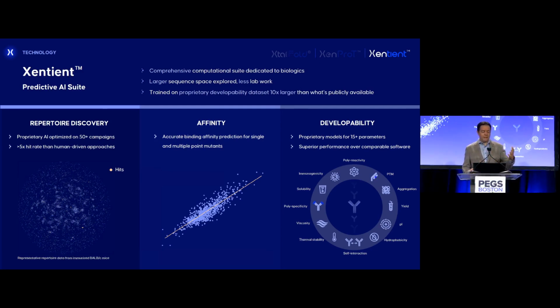And we also utilize Zentient for repertoire discovery. We can use Zentient to pull out hits, potential hits from an NGS data set, and it can scrape at a higher rate and identify 5 times more hits than traditional human-driven approaches.